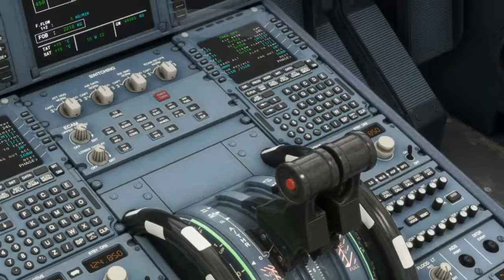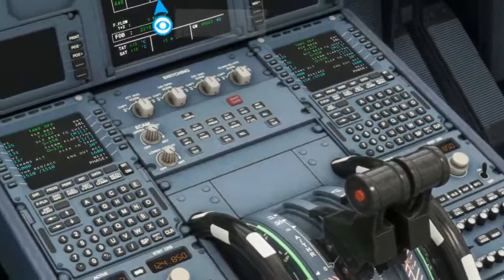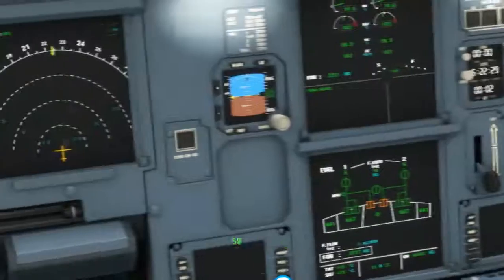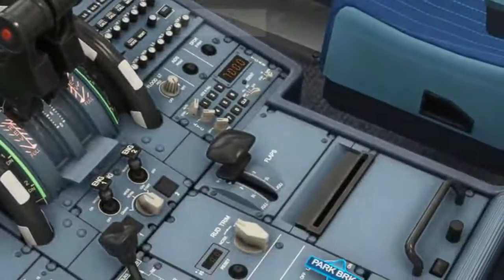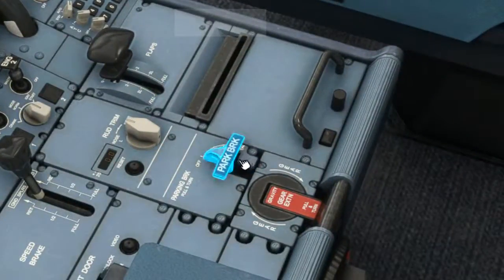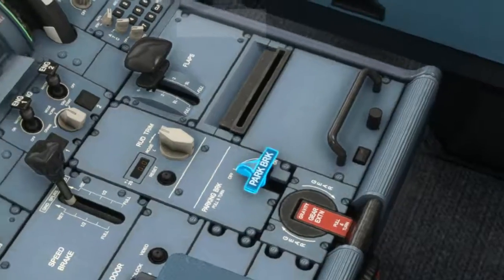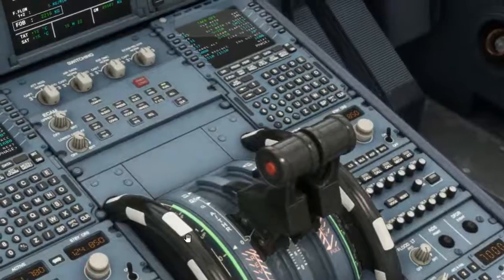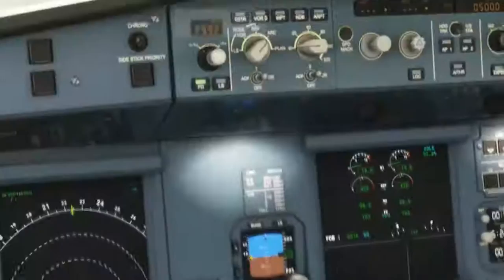Now let's monitor the engine parameters. As you can see on the engine warning and system display, I applied the parking brakes earlier. Okay, we're ready to go. Apply half forward side stick. Then move both thrust levers gently forward to 50% N1.